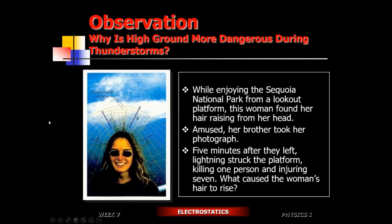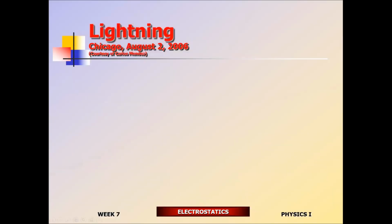Of course it is. So the question is, she's on a mountaintop. So high ground versus the low ground, which one is more likely to be struck by lightning? You know the answer, right? So it's going to be high ground. So the question is why?